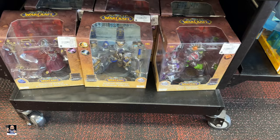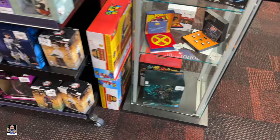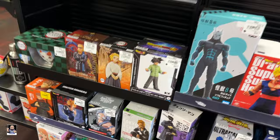Oh, that a Steam Deck? Yeah, your boy's been thinking about gaming. Yeah. But, ooh, that's cool. But there's only one particular game that I'm thinking about. I'm going to look and see if they have it, and if they do, I'll show you what it is.